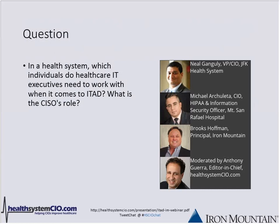And as Brooke stated, it is extremely critical to involve department heads and department directors, to understand the affected areas and what items they have stored in their systems that can be considered a data breach if not disposed of properly.